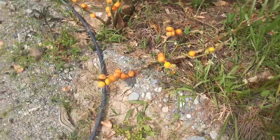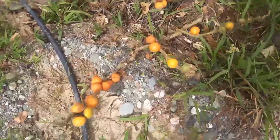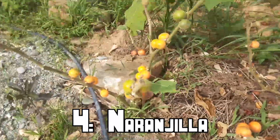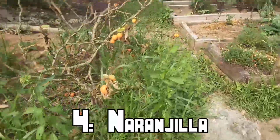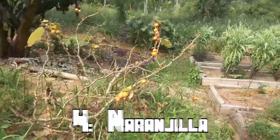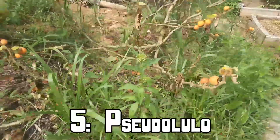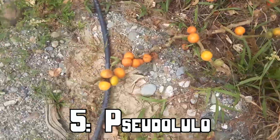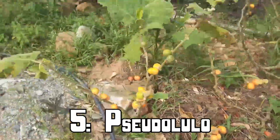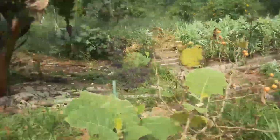These here are called naranja. There's another variety that's pretty similar called surululu. But these ones are kind of like a tomato, but I'd say a little more sweet. Usually we just get the juice out of them. They're good for making sauces and stuff.